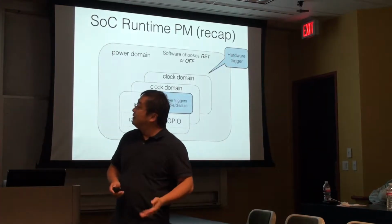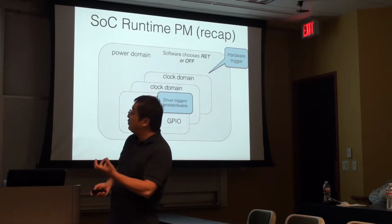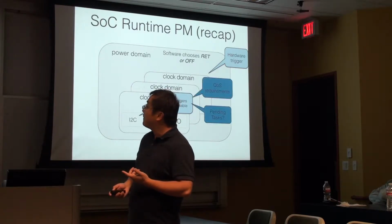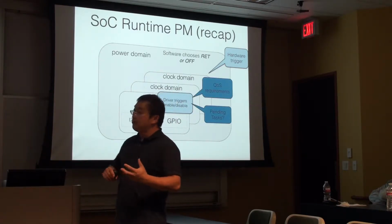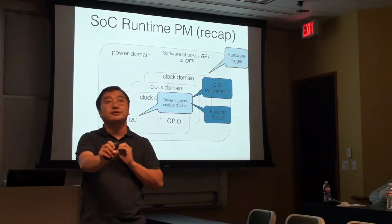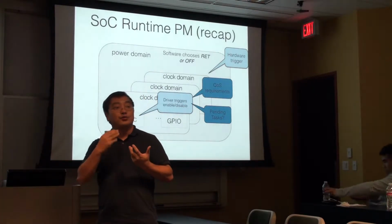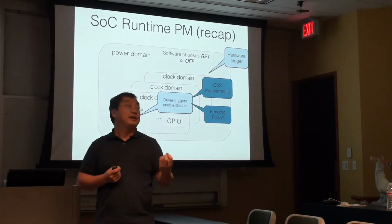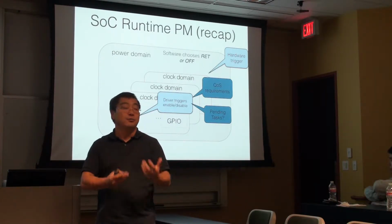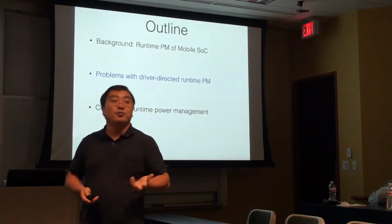Now let's recap. Essentially, in system-on-chip power management with runtime PM, the driver will decide when to enable and disable a module, and it will use a QoS requirement to decide the target state for the module to enter. Essentially, you infer from the driver-provided knowledge whether the module has a pending task. When there's no pending task, I'll suspend it. If you have a pending task, make sure it's enabled. Right? Okay. Now this will get to a problem.